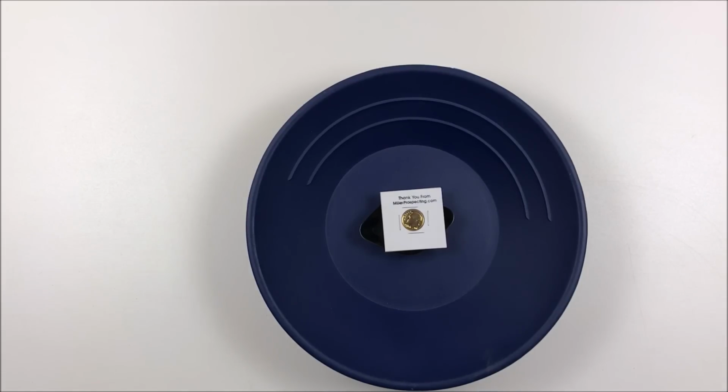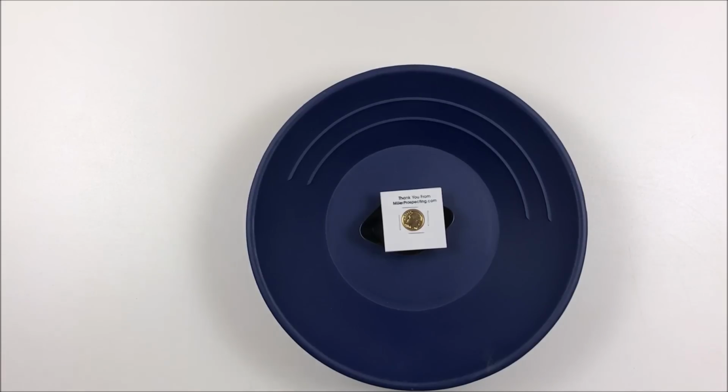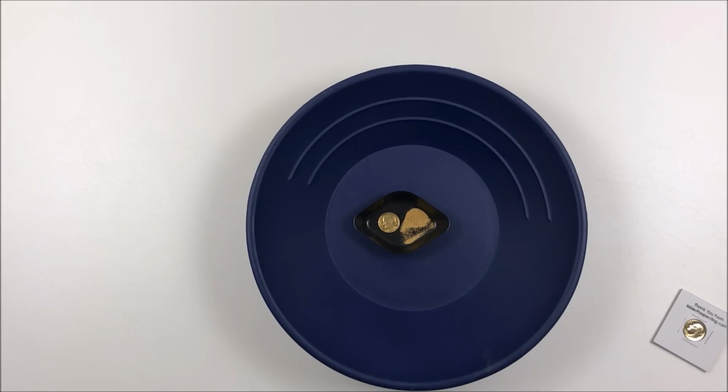Congratulations. And now I need to go rest my shoulders. Oh, my neck. I'm just dying here. All right, it was worth it, though. It was way worth it. I mean, just look at that massive pile of flour gold. Oh, all for $32.